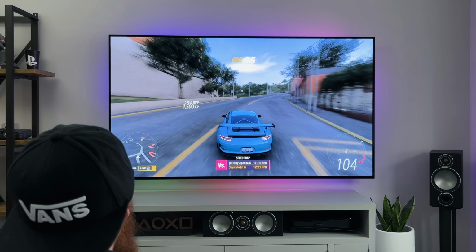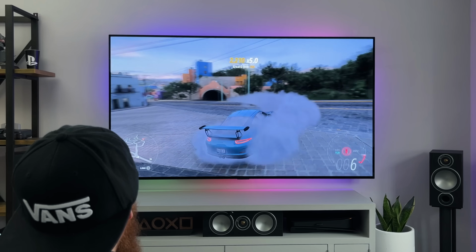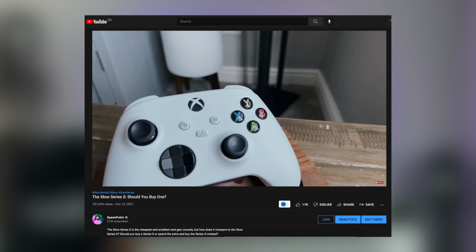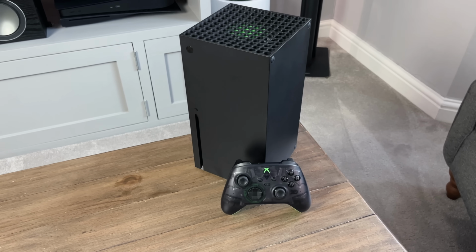So the bottom line is, if you're looking for a new Xbox and you want that 4K or 120Hz, the Series X is definitely the way to go. But if you're not sure whether to go for the Series X or the Series S, I actually did a review on the Series S a few months ago, so you can check that out next. Well, that was my long-term review on the Xbox Series X.